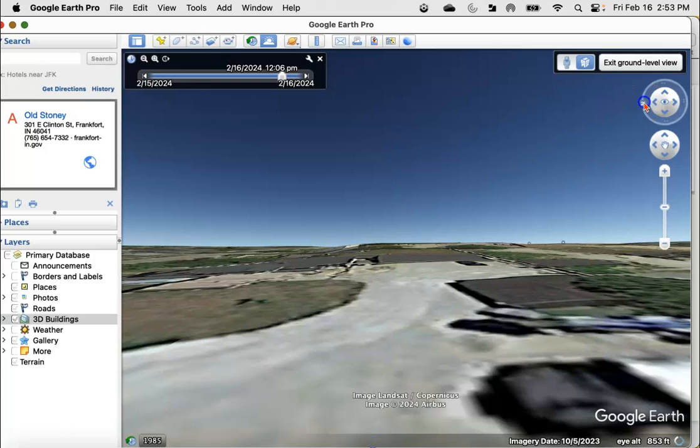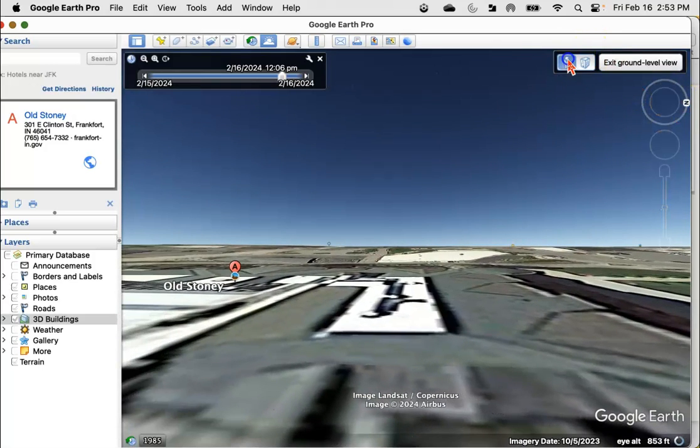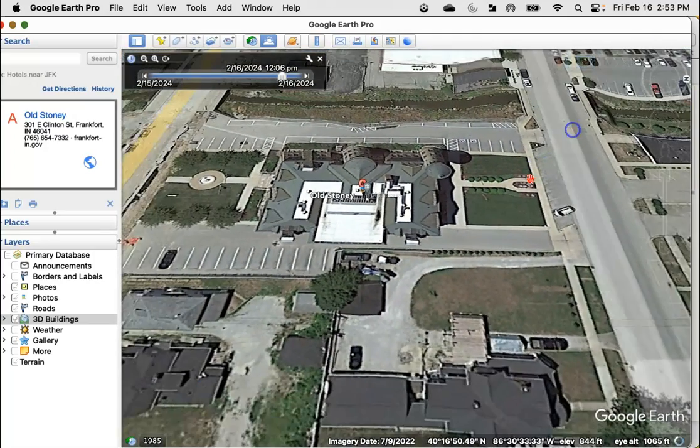Okay, and I'm going to rotate this around. You can rotate around and look at it. Okay, it's not letting me see anything here. It's not changing it at all. Exit ground level. Okay, that's it.